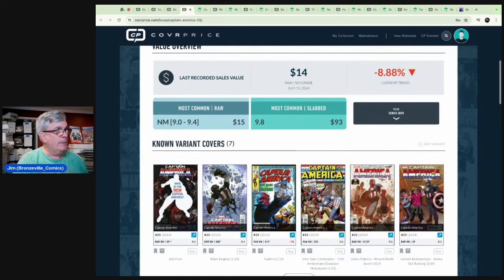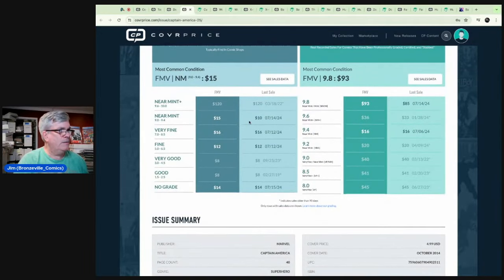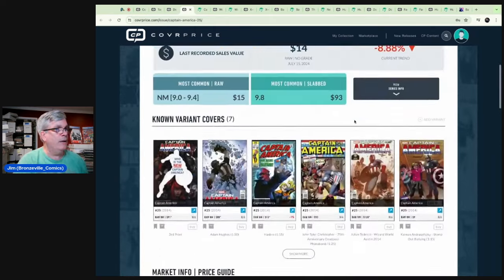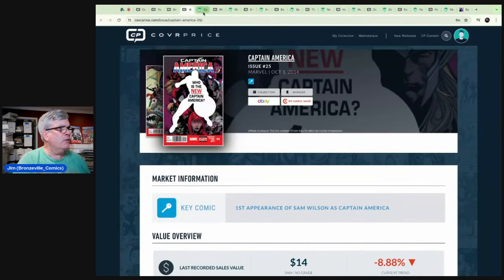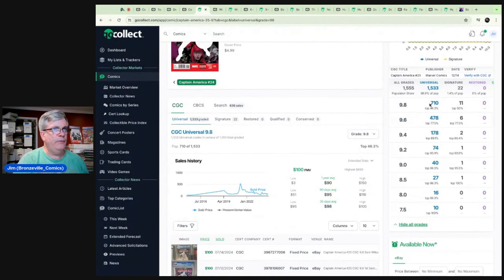At any rate, this is a book. Oh my God, I think about what I spent on this when I bought a raw copy that wasn't even a 9.8. Near mint copy, $15. You can probably get it under $20, and under $100 now for a 9.8. Let's look at the history of this slab in a 9.8. If we look at the census, there are 1,500 on the census: 700 9.8s, 478 9.6s, which is kind of interesting because at this point in time, we'll take a look at the 9.6s as well, even 9.4s, people were getting this book graded in any condition. I forget what grade I got back on this.